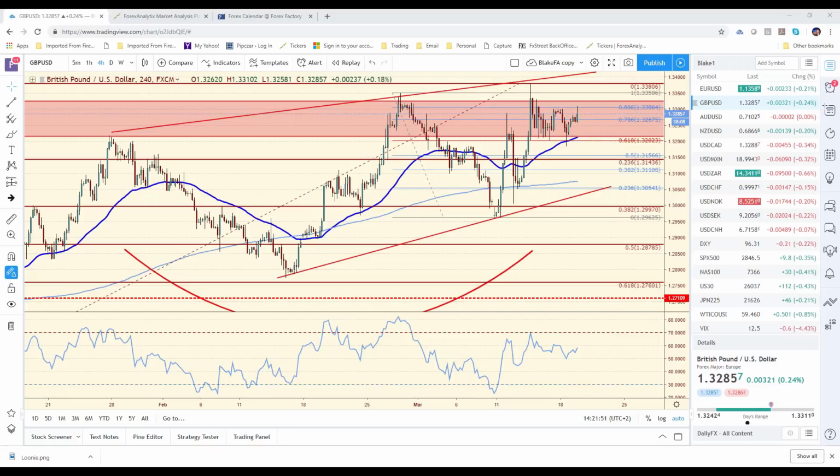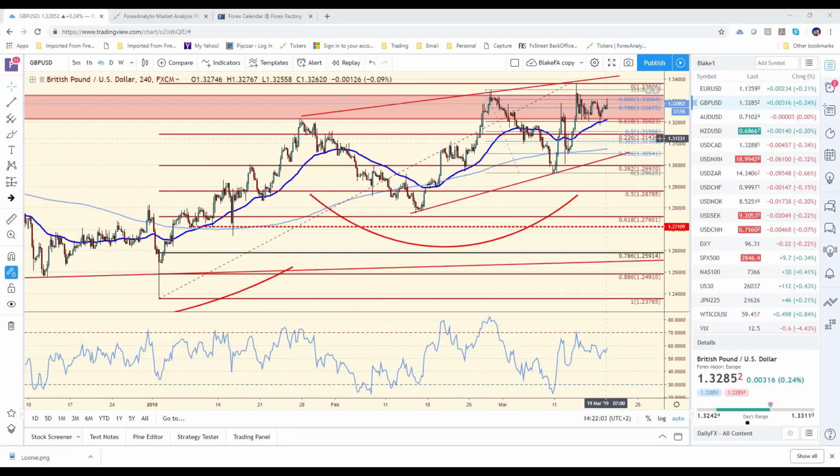Well, that's a bummer for those of us that were waiting for some sort of volatility to hit the market, and it doesn't look like we're going to get that right now. So I guess it's more of a wait and see what to do with the cable. But the cable, spikes above 1.33 have been sold today. We're not finding any type of real activity here, at least in the pound for right now.